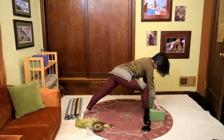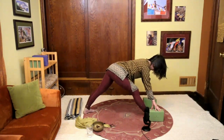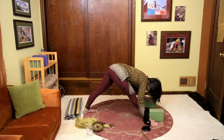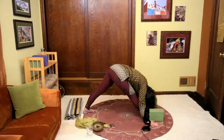Turn your right heel down so it's lined up with your left heel. As you inhale, begin to straighten your left leg. And then exhale and bow over your left leg. Bring your hands down to the floor. As you energize your left leg, place your mind into your left toes, your left heel.